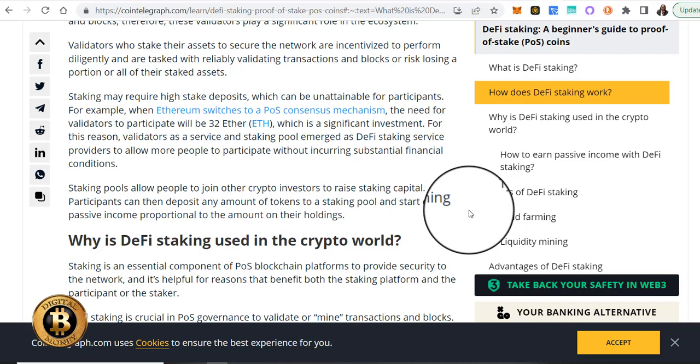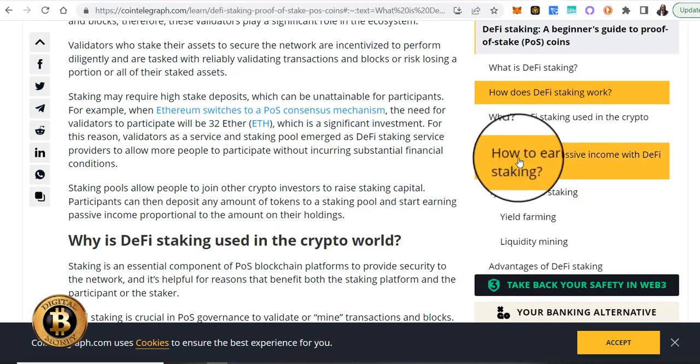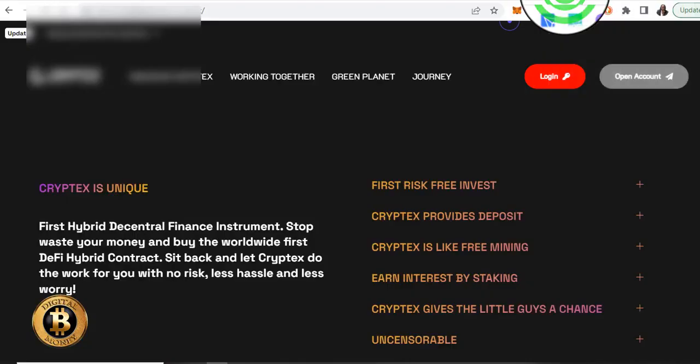Okay, so now with the CRYPTEX platform, we don't have to worry about purchasing individual coins and trying to figure out which platforms we can stake our coins on, which platforms are real, which platforms are not going to rug pull and run off with your crypto. We don't have to figure all of that stuff out. They've already done that for us.